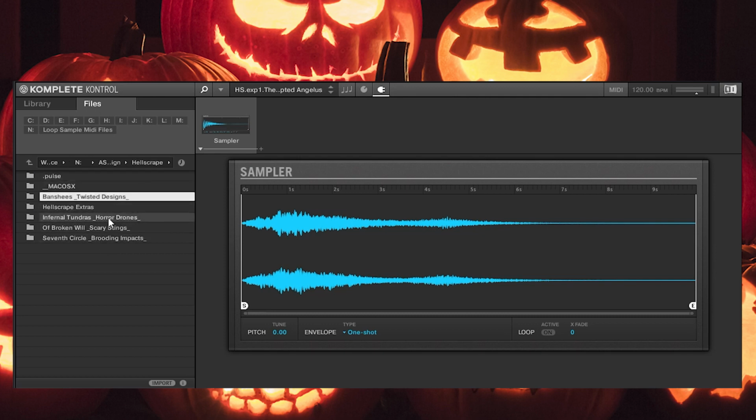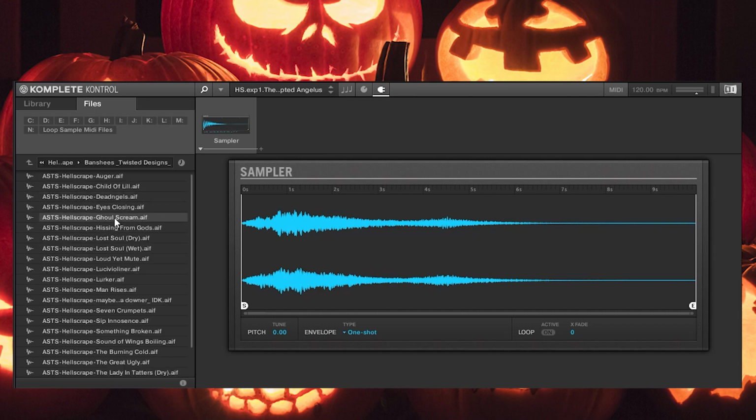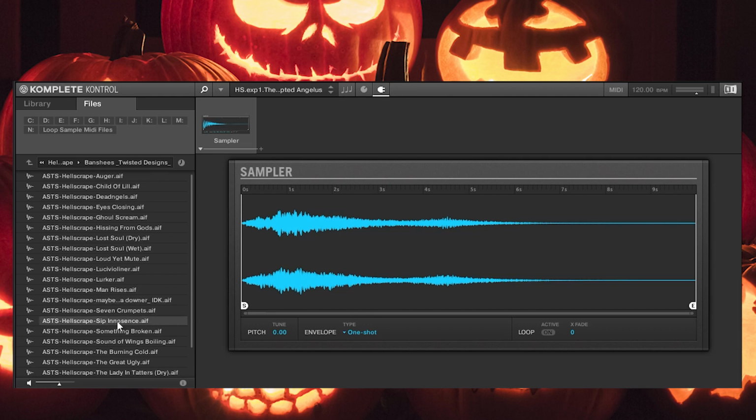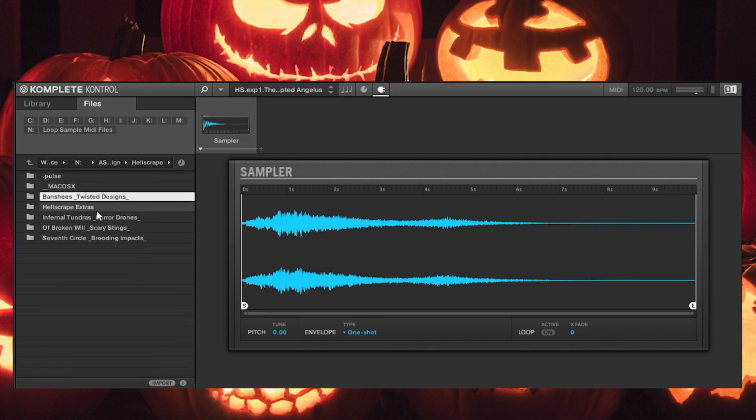So we got Banshees, which are twisted designs, Hellscrape Extras, Infernal Tundras, which are horror drones, Of Broken Will, which are scary strings, and then we got Seventh Circle, Brooding Impacts. So let's go from here. Twisted Designs, Ghoul Scream. It's like a vacuum. Hellscrape Extras.